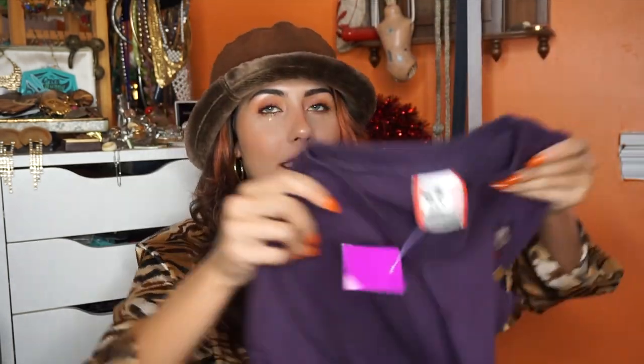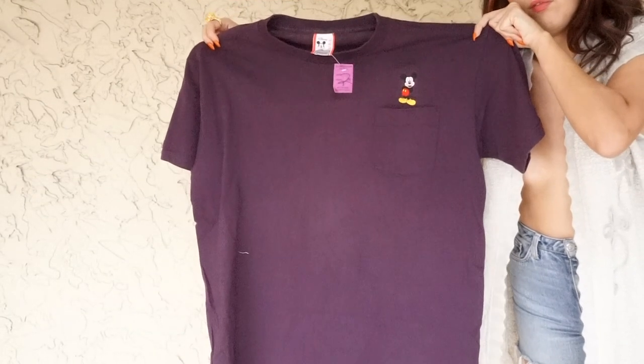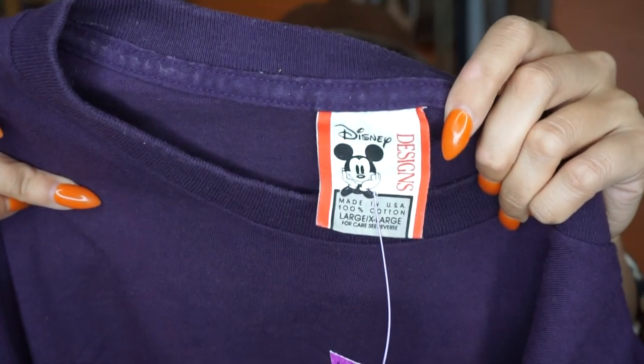In that same load, we clearly had a bit of a Disney fan here. I also got this Mickey shirt, nice purple color. There's Mickey chilling right up on top of the pocket there. Great little tag on this guy as well. I absolutely love it. Made in the U.S. of A. I don't know the exact year on this piece, but it's cool. Someone's gonna love it. This is slightly older, but not very old. It's just on a more new Anvil blank.